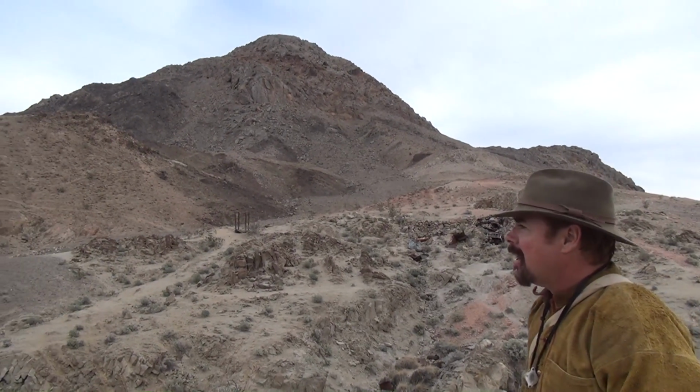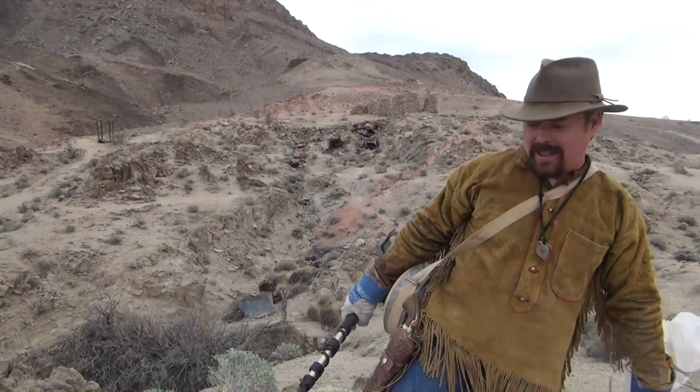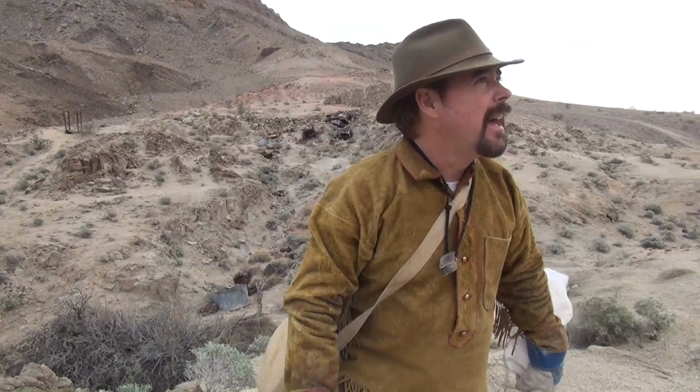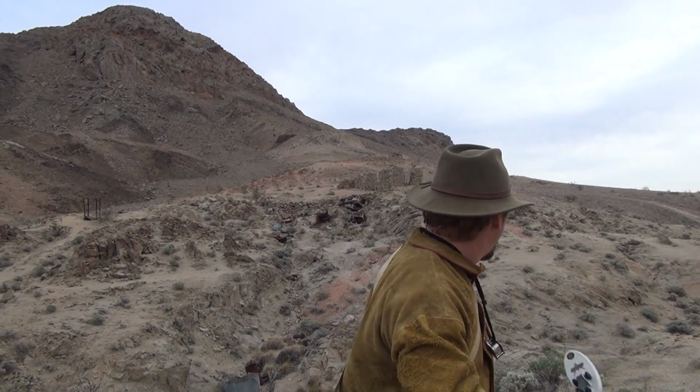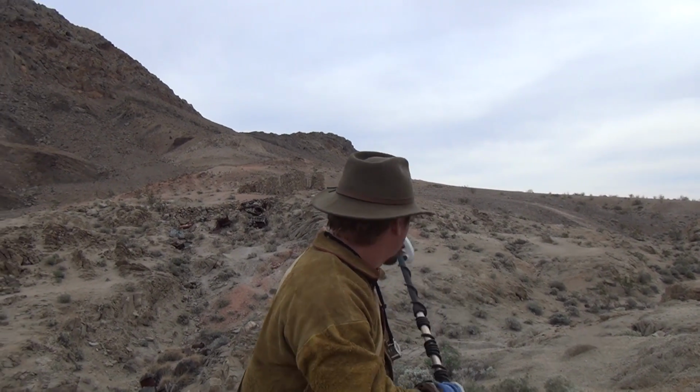And I wouldn't be walking around here with just a VLF. I'd have more than just a 6-gun. I'd have a rifle too. So anyway, I just wanted to give you a history of this place. And like I said, we're gonna head on up there to the cabins, take a look around, and there's some more diggings up behind there. And you can see a lot of the stuff there.